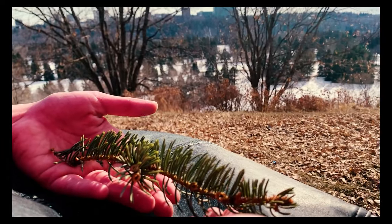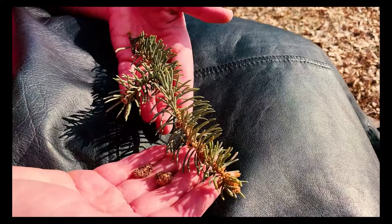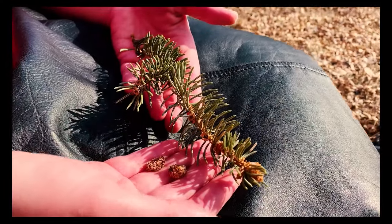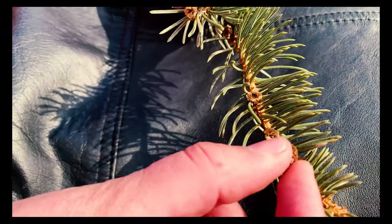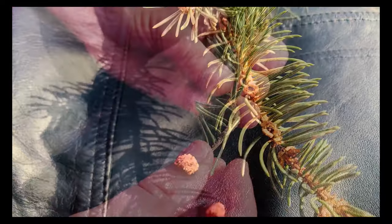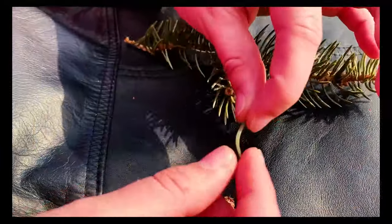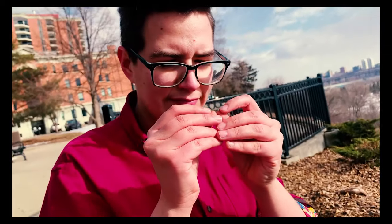I found this tree, but something looks odd about it. This part has short, single, unsheathed needles, but this part has long, sheathed needles with bundles of two. What is going on? It looks like the branch with the long needles is not attached to the tree. Did it fall? No! It's a separate tree. It's just growing in a weird way. When I break the needles, they give off a strong pine smell.